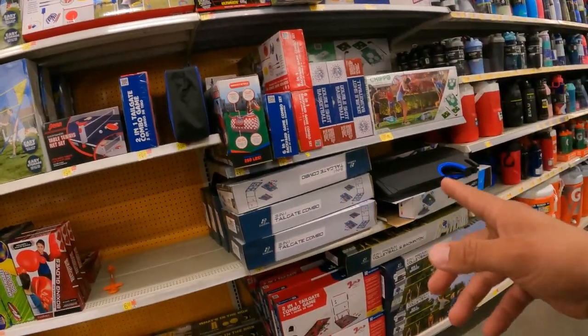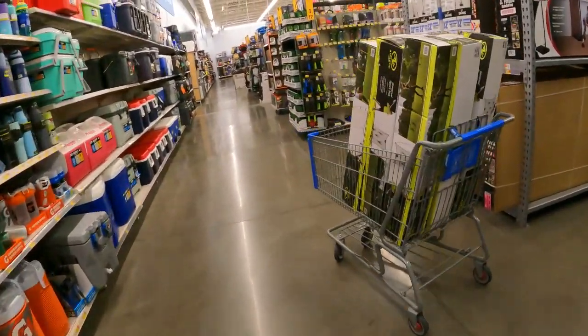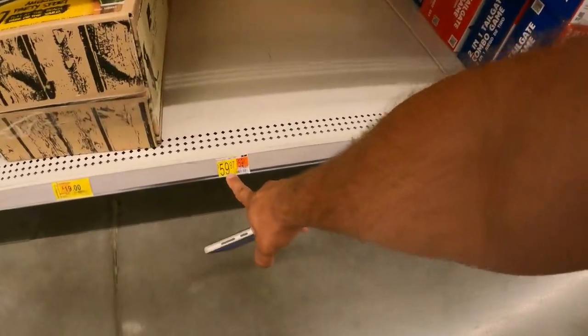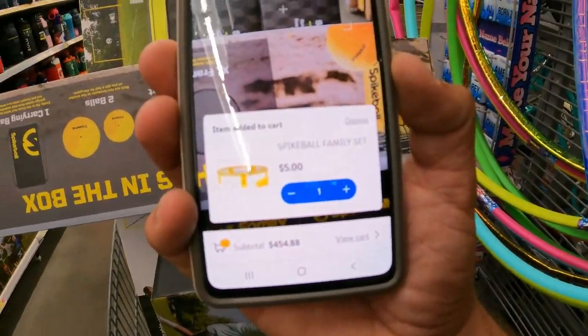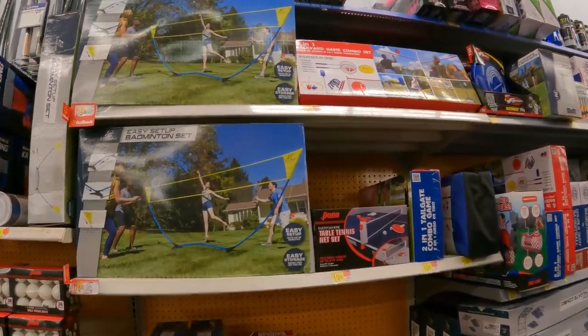We need to stick in here and scan a few of these. We're doing really good tonight. Walmart, thank you. Thank you, thank you, thank you, Walmart. As you can see, the spike ball was $59.97 originally. And this thing is scanning for $5. Very good deal. What else should we try to scan?